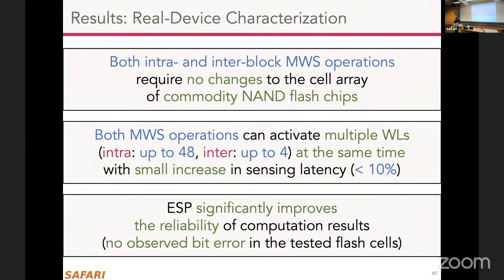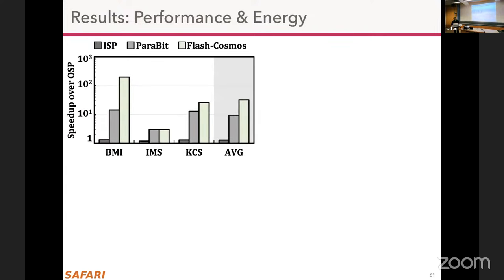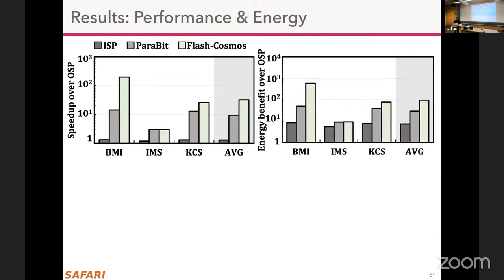And ESP significantly improves the reliability of computation results, which means that we have not observed any bit errors in the tested flash cells. Now, moving on to the system level evaluation, we show the performance and energy of different prior approaches with Flash Cosmos. So we show the performance in terms of speedup over outside storage processing, and the energy benefit over outside storage processing. We show the results for ISP, ParaBit, and Flash Cosmos. And here, the higher the result, the better.